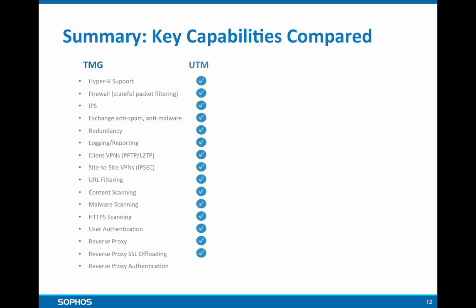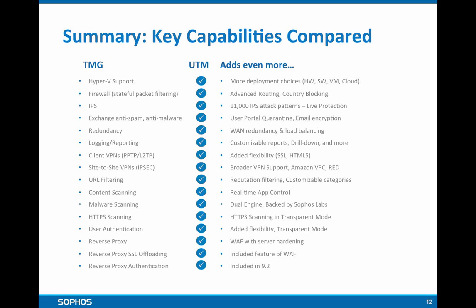So now the Sophos UTM addresses all of these key requirements for TMG replacement, but adds even more in almost every area. You get much more flexible deployment choices, you get a lot more customization, a lot more reporting. It's just a much more well-rounded, fleshed-out solution than TMG ever was in almost every department. So I've talked a lot about some of the features that you get by moving from TMG to Sophos UTM, but what are some of the general advantages?